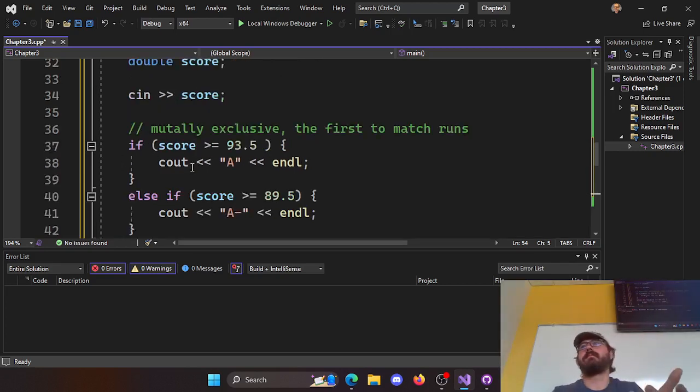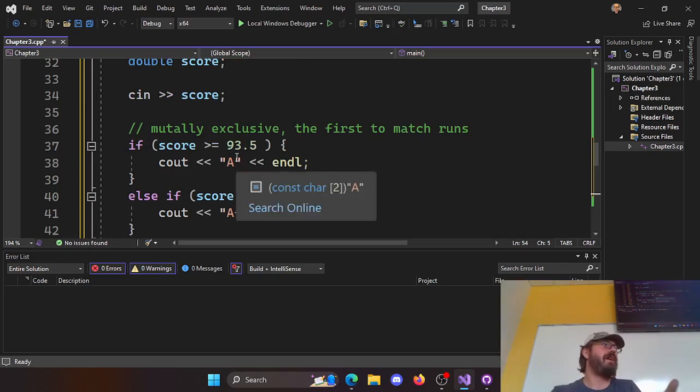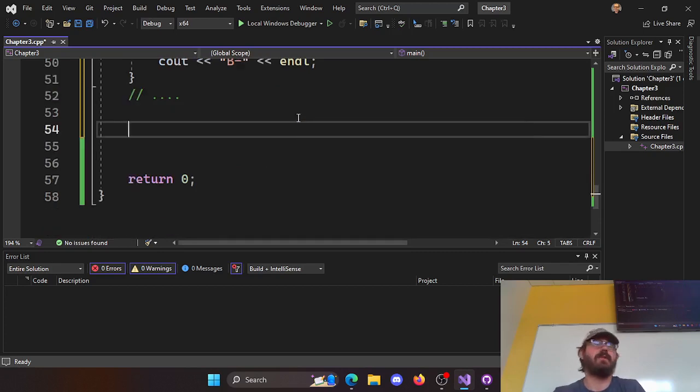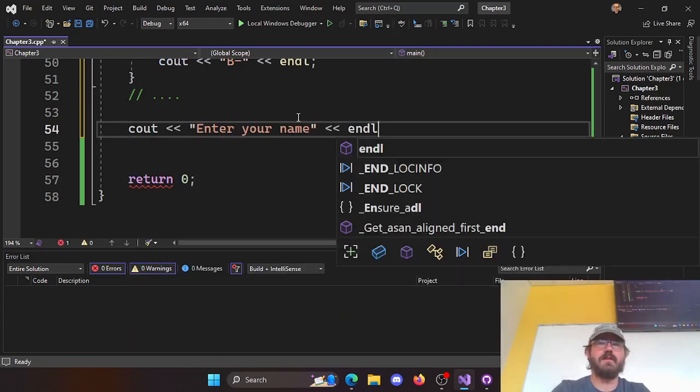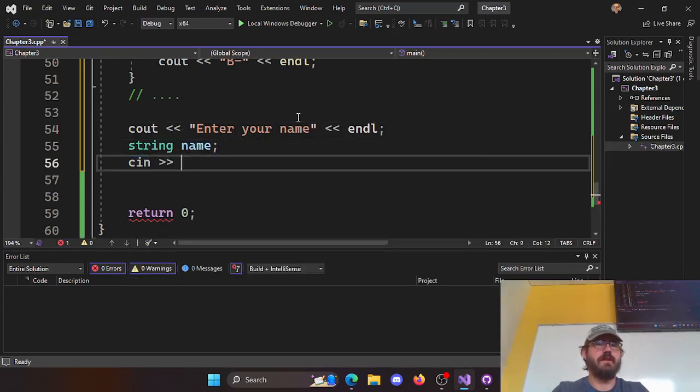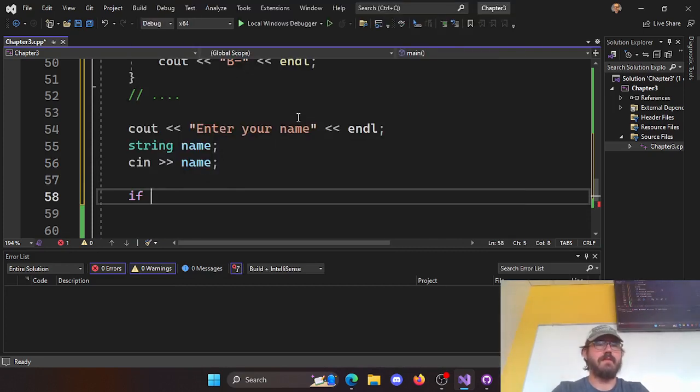You can just have an if. An if all by itself is perfectly fine. There's nothing that says you can't have an if there, right? You don't have to have an else. You don't have to have an else if. You can just say if this, do something. That's it. So we can say cout, I don't know, enter your name here, and then we can have a string for name.